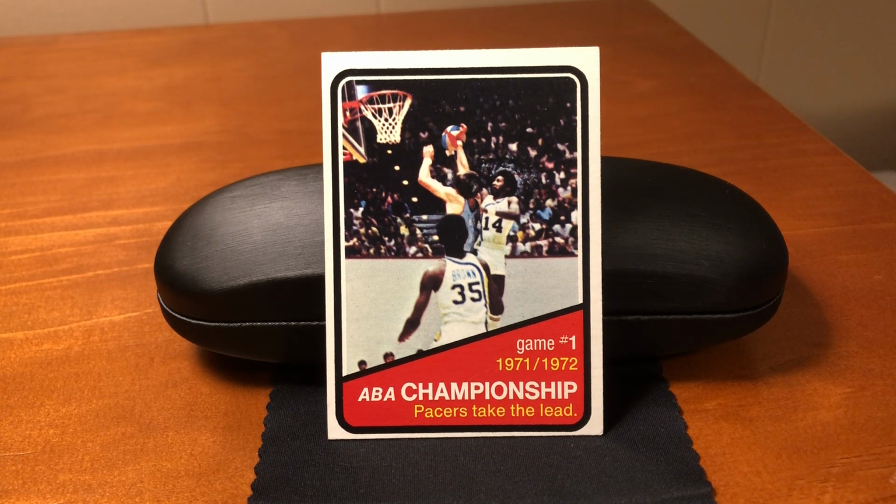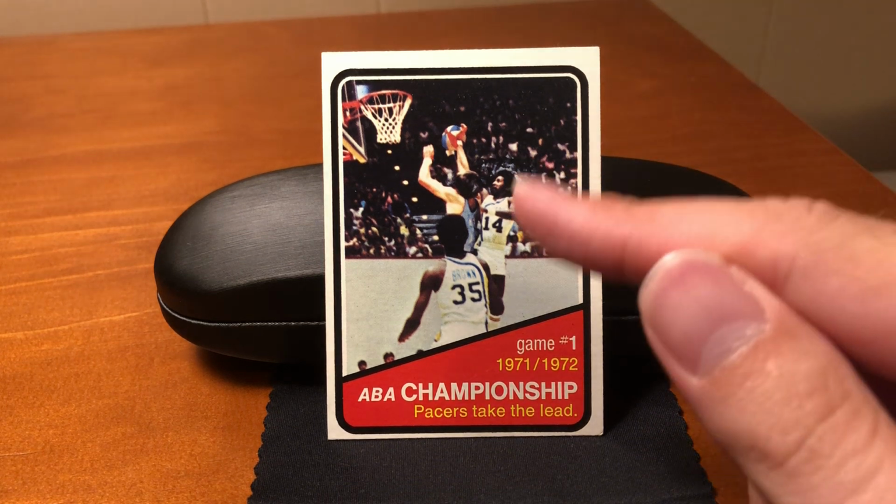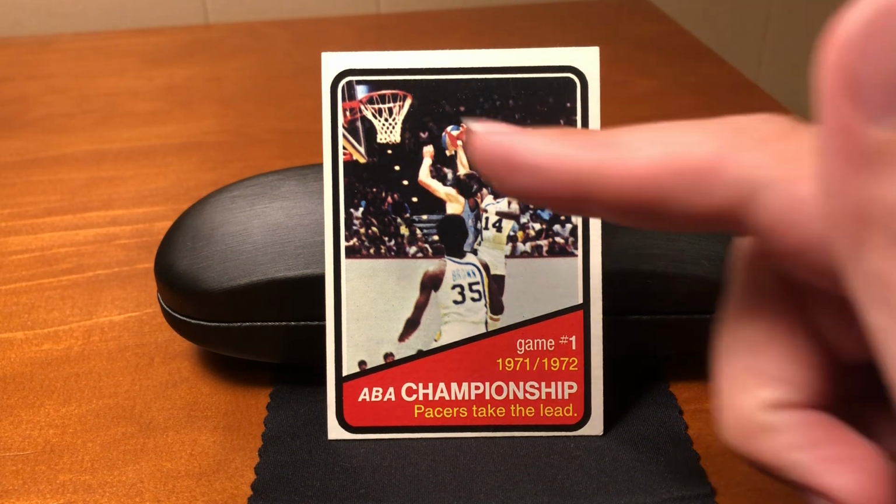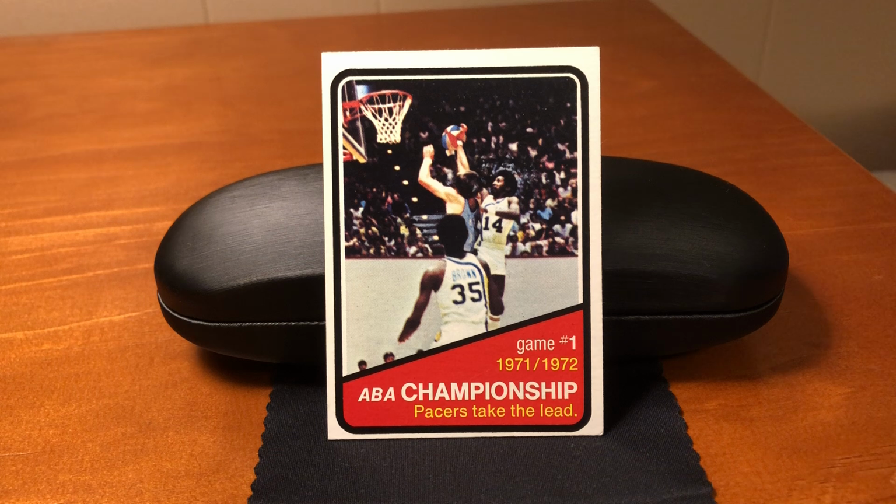We're going to 1972-73 Topps today. This is card number 241, and it's a card commemorating Game 1 of the 1971-72 ABA Championship. Now, who is this on the front of the card? Number 14 there, going up for a layup with that ABA basketball. It's not an easy one. We'll talk about this card, learn about it in context of the whole set as you try to remember who that is. Number 14 there, ABA Championship.